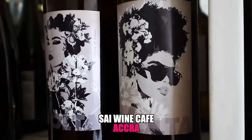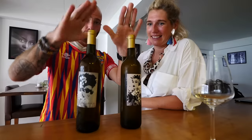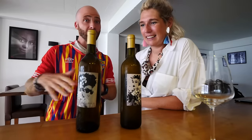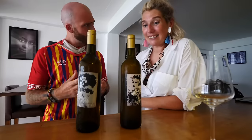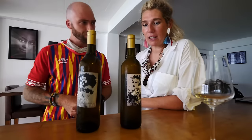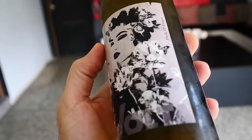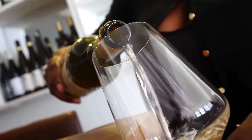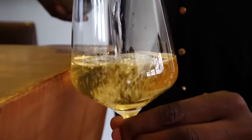Okay, so we're here at Sai, and look at this. We have a cashew wine, a cocoa white wine. So these are two white wines. They also have a red wine. Unfortunately for us, they're sold out. But I'm excited. They come from the Volta region. This is also where they grow the cocoa and the cashew and the coffee. So we're gonna try this, and this is super unique for Ghana. They're not using grapes, but local ingredients. I guess this is the first Ghanaian wines. Which is super exciting.